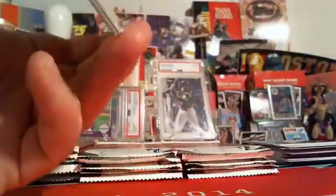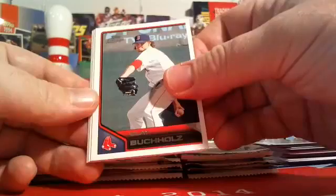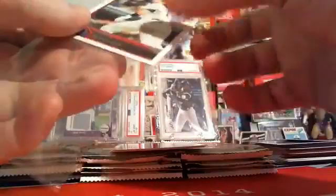All right. We got Nelly Cruz, Brooks Robinson. He has a nice Kershaw. Buckholz, Clay Buckholz. There's a Venezuela back, Joe Mauer for the Twins. See the back there written in Spanish. Very cool. Nice parallel. That one is going to Taz and the Minnesota Twins. Congratulations.